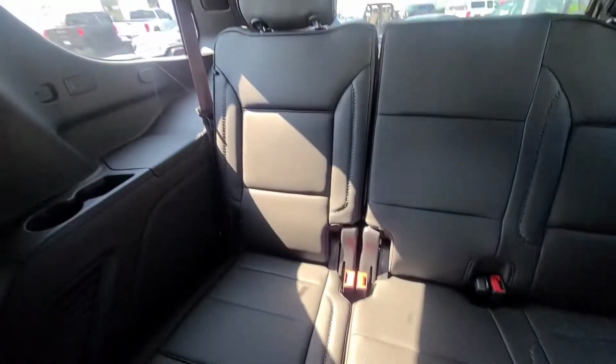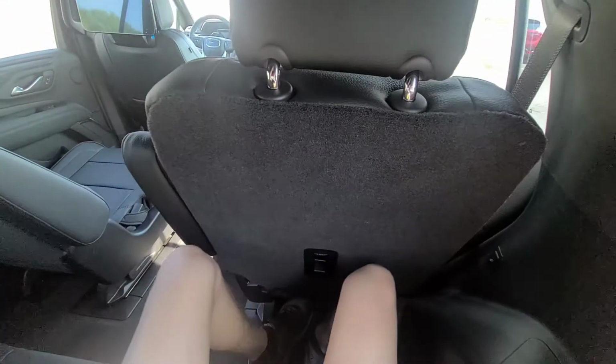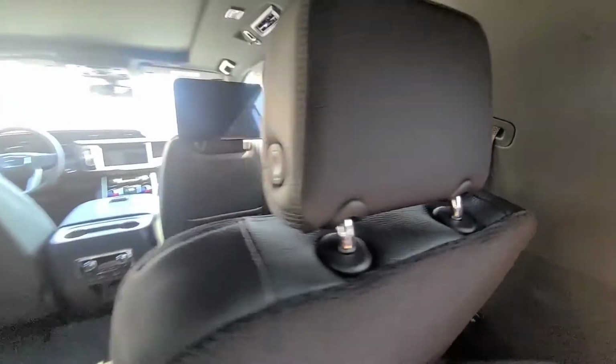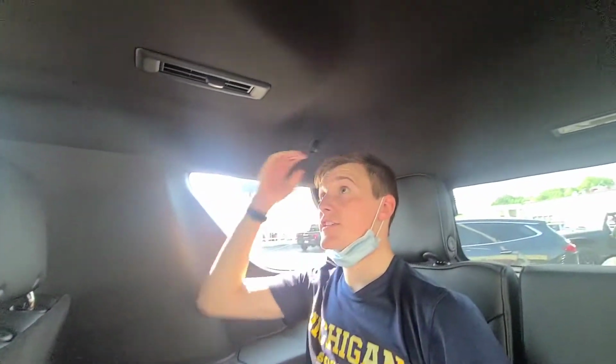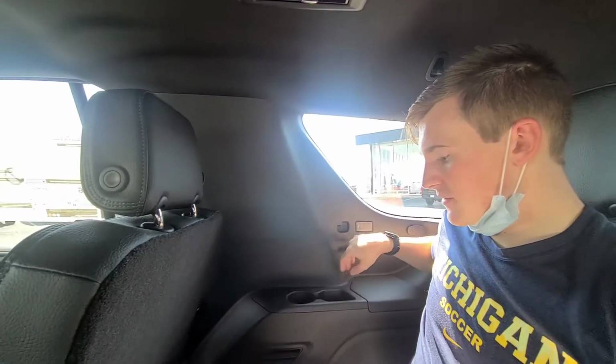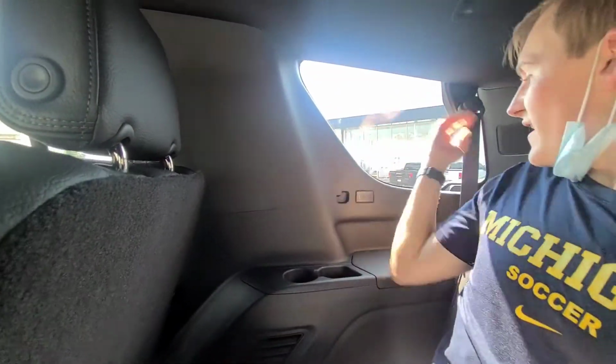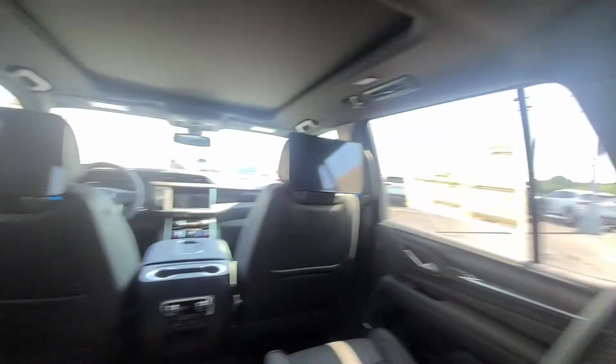And climbing into the third row seats, remind you, the second row seats are all the way back. I'm 5'9", and I fit in the third row of the Yukon with room, which is surprising. We do have an air vent right above us, as well as a cup holder and a USB. So we have all of the fixings that we need to be comfortable back here, and this seat actually does recline.